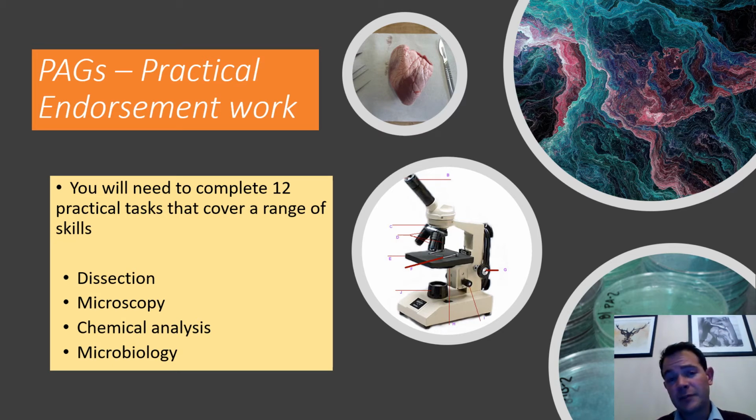And we'll do blood smears. So my year 12s at the moment are preparing blood slides, and then they're going to be examining those cells under the microscope and identifying different white blood cells, red blood cells, measuring sizes of the cells, those kinds of things. And then finally, microbiology.